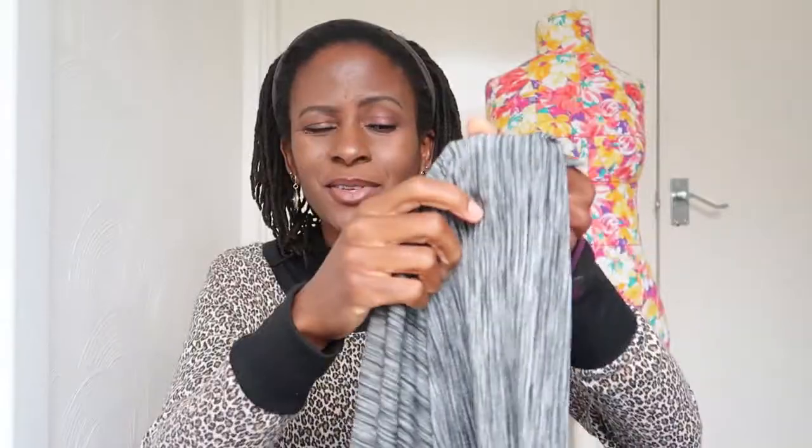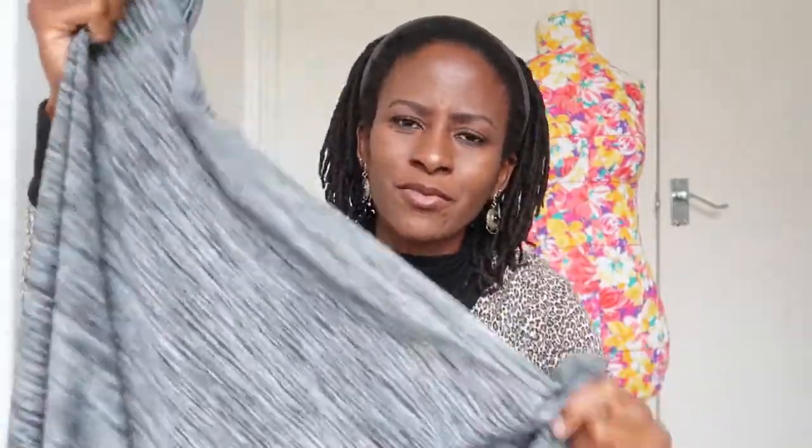But it feels like it's also the same that will be used for activewear, and I have more of this. And this was on sale. I'll try to attach links to each and every fabric I'm showing you, should you be interested, and they still have it in stock so you can get yourself some of it.